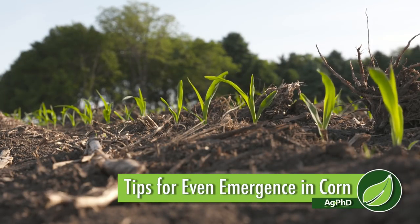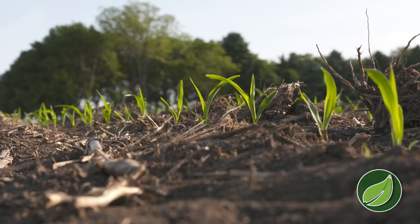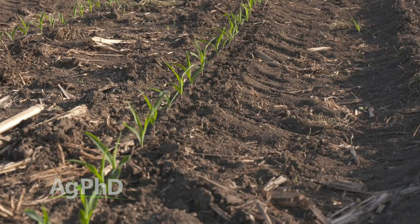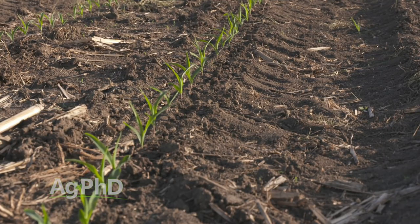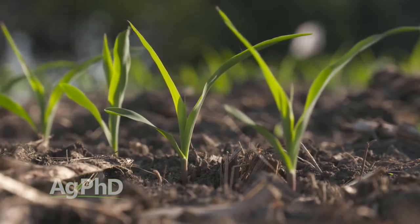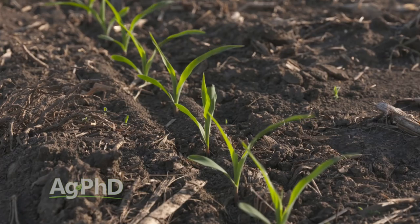How do you get even emergence in your cornfield? Well, as we've talked to high-yield farmers from around the country and really around the world, they talk so much about, you know what, we want every plant to come up the same day if at all possible. If plants come up at the same time, they have an equal chance for high yield, and you know what, you're gonna have more total yield.